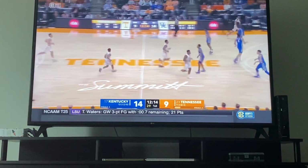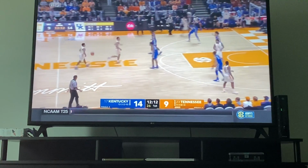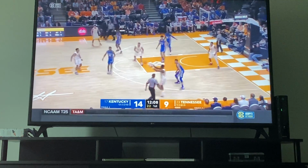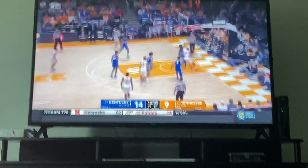Down screen by Hamidou Diallo. We talk so much about his level of explosiveness, but we don't talk about the little things that he can do out on the floor to help open up the game for his teammate. Nice dump down.